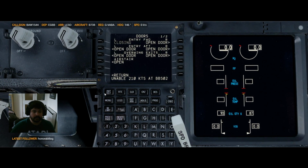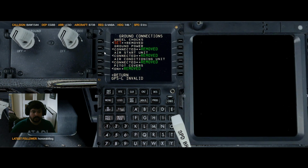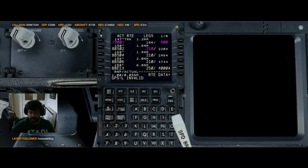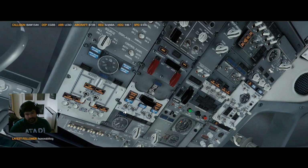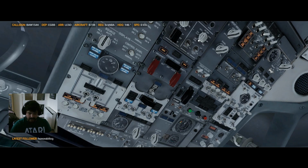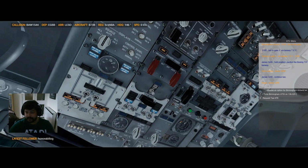First off, let's close the door. And then disconnect ground power. And remove the wheel chocks. Master caution, get rid of that. And we can ask for, oh, here we go again. Electrical, it's always electrical. Right, that's that done. We can now ask for request taxi, I think. Or clearance. Yeah, we can request taxi.